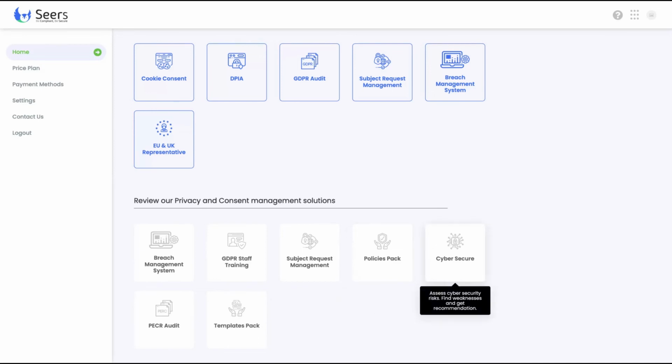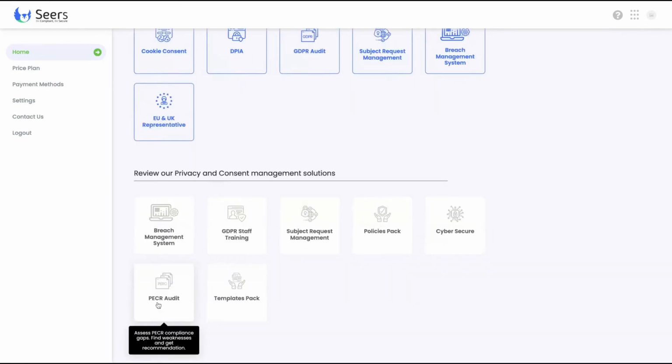So you can use their pack to just use those templates to make you compliant with your legislation. You can also use a tool to assess your cybersecurity risks, find weaknesses, and get recommendations. That's another kind of audit for another kind of legislation. So they say here PECR. And you get Template Spec, our data protection and privacy templates. You have a Policy Spec and a Template Spec, and then you'll be compliant.